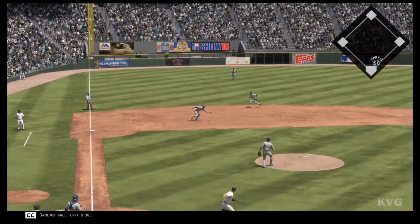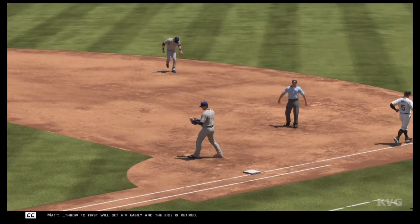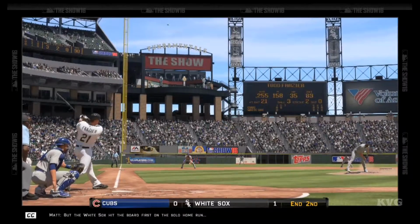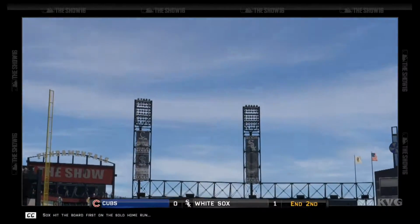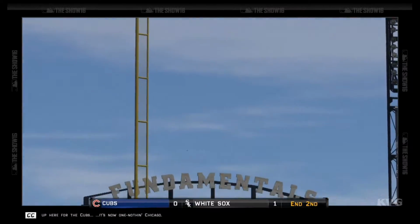Ground ball left side. Bryant is up with it. Throw to first will get him easily, and the side is retired. But the White Sox hit the board first on the solo home run. Last chance coming up here for the Cubs. It's now 1-0 Chicago.